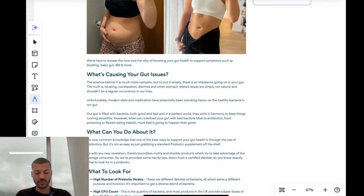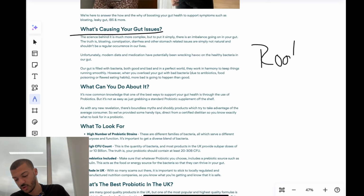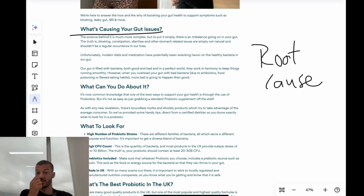Now, we're not going to go into all of the details, but just look at the headlines. What's causing your gut issues? We're talking about the problem, right? We're educating them on what is actually the root cause. And this is a very important point. Root cause. What's the root cause of all of the pain or all of the symptoms that you have, right?